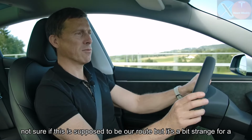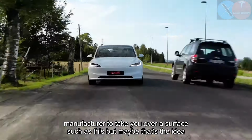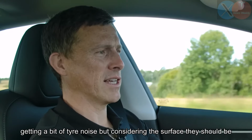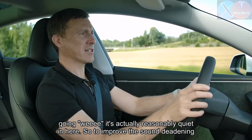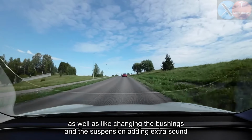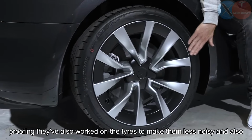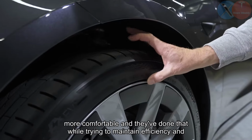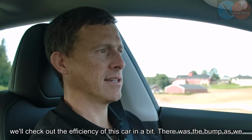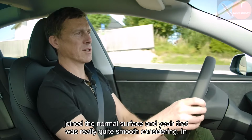I'm not sure if this is supposed to be our route, but it's a bit strange for a manufacturer to take you over a surface such as this. But maybe that's the idea, to show off what they've done to their car. Now, as I'm building up speed, you're getting a bit of tyre noise, but considering the surface, it's actually reasonably quiet in here. So to improve the sound deadening, as well as changing the bushings and the suspension, adding extra soundproofing, they've also worked on the tyres to make them less noisy and also more comfortable. And they've done that while trying to maintain efficiency. And we'll check out the efficiency of this car in a bit. There was the bump as we joined the normal surface, and yeah, that was really quite smooth considering.